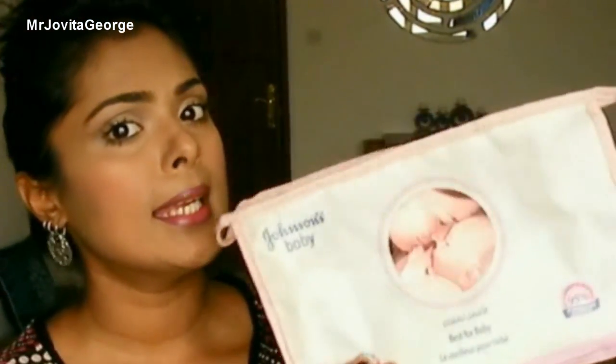I also use one of these for my innerwear, and I also use one of these for my makeup, miscellaneous things, tiny little things that can get lost. I keep a bag like this for those. It's better than just throwing it in your bag.